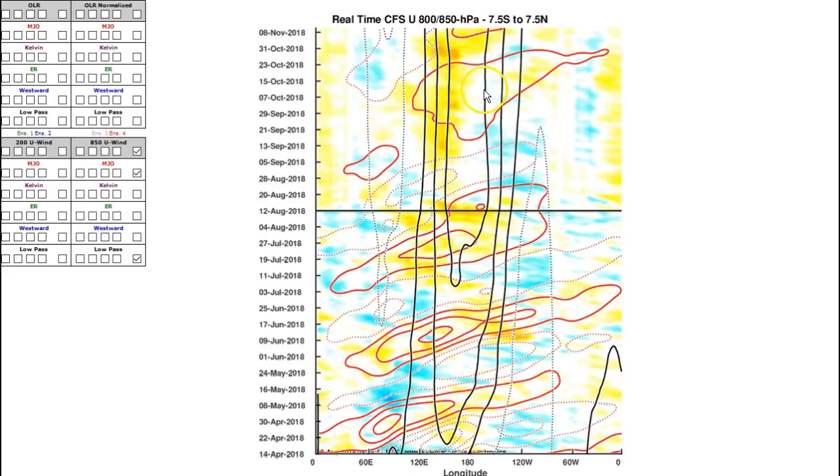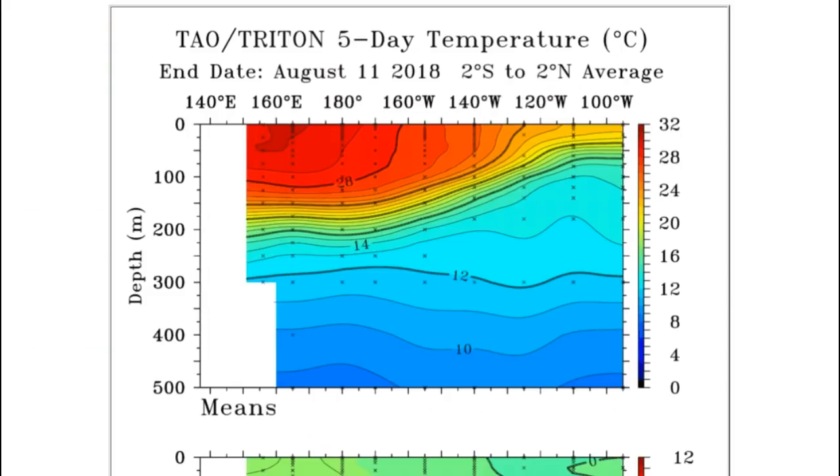But the good news is we're not anywhere near any kind of La Nina, and the more we get into fall, the more that's going to favor El Nino development and the demise of La Nina. So we're moving in the right direction. It's just slow, and it's not super aggressive. All right, so much for the MJO. Let's start talking about what's going on in the ocean.